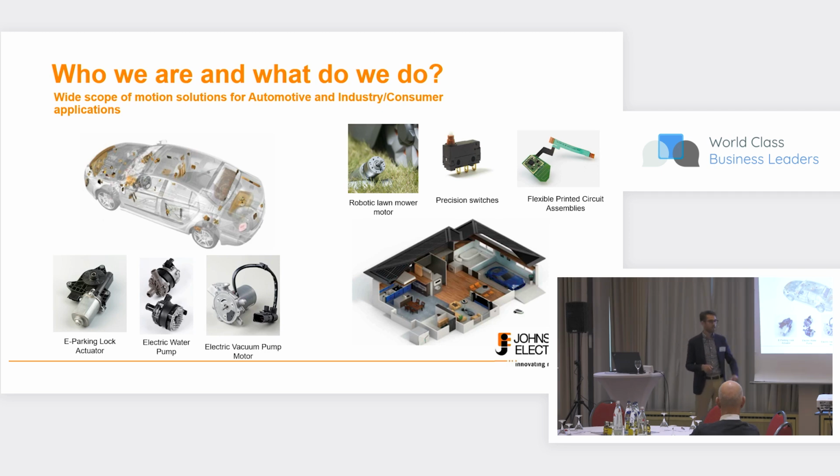On the other side, we have business in the industrial environment. So even if you don't own a car, if you own a printer, or if you took a coffee before, own a hair dryer, lawnmower, robot vacuum cleaner, etc., etc., I could go on. There's probably a Johnson Electric motor in there.